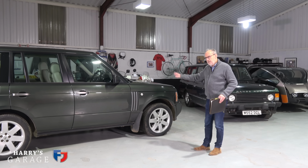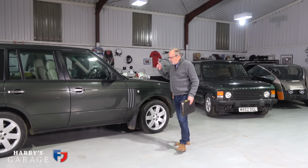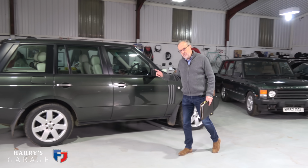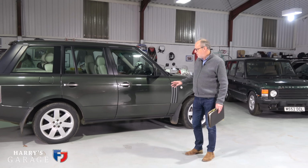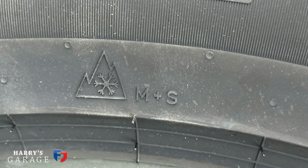I thought I might do a roundup of this car next year and just see how they work. What I liked about these is that I'm a big fan of all-season tyres in general. I think they're a really good solution, but these have the snowflake on them as well, so they are almost a true winter tyre.